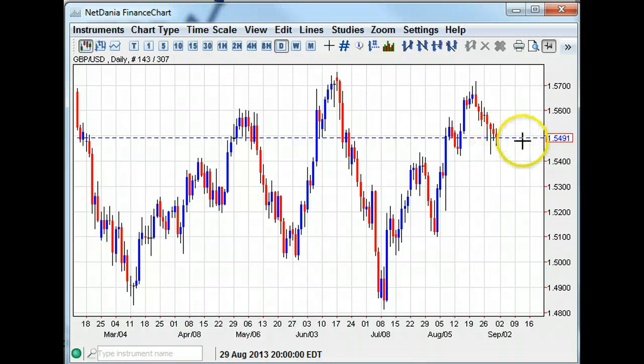And again here, 55 is key support, but 54 is the real key support here. This is the 54 level. If that gets broken, that pushes us potentially to 53, maybe 5200. Not as much UK data this week, but still worthwhile watching on the UK side. I think we have PMI manufacturing and services, so definitely worth watching just to see if the UK economy continues to surprise to the upside. It has been for the last 3 or 4 months.